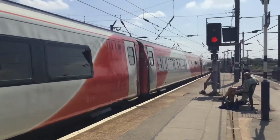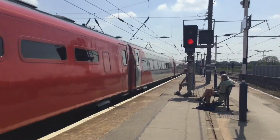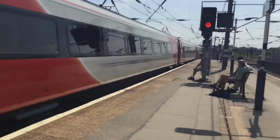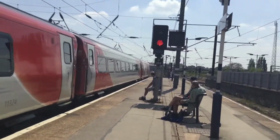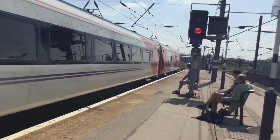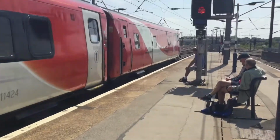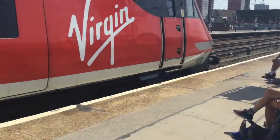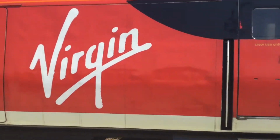Mine just went blank. Well, that's the King's Cross to, which we don't know. Leeds window label. And on the rear, to break the streak, it's 229.